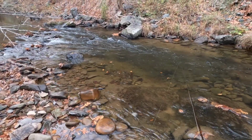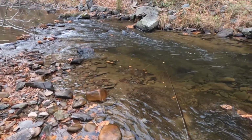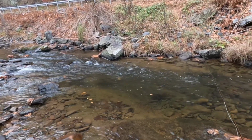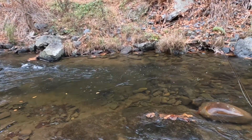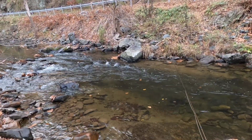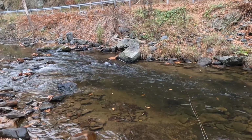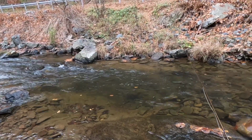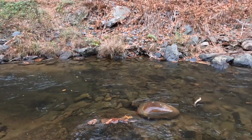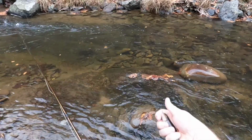This is only my second time fishing this stream, so I don't really know. I'm just kind of exploring and fishing. But it looks like a pretty promising spot up ahead. But for now, we're going to see what we can get out of here. Felt good anyways. I don't know what it was. Little guy, little guy, little guy.